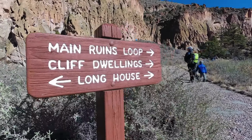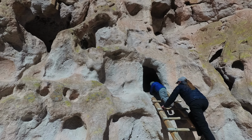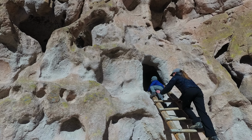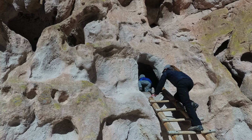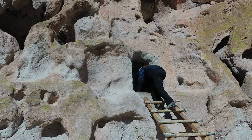The trail then heads toward the cliffs, where there are several cliff dwellings that can be visited by climbing a ladder. Our son really enjoyed these, and it is a great park for kids to explore.